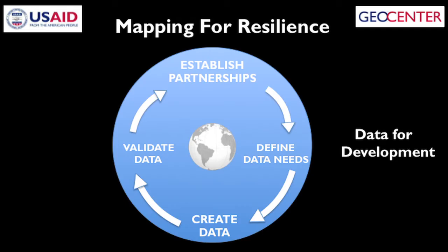And we have the opportunity to work with these folks, and they're constantly telling us that there's a high demand and a need for very detailed, specific geographic information that can be applied to their work. And the GeoCenter is helping them with this need and promoting open data at USAID through our Mapping for Resilience program. This program is designed to create data that can be applied to these development challenges by first creating partnerships with universities, both in the U.S. and abroad, and virtually linking them so they can work together on a common problem.